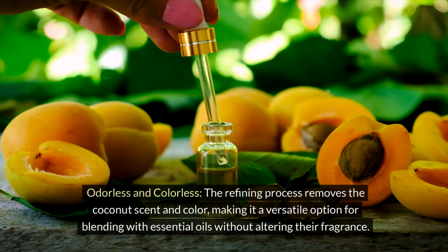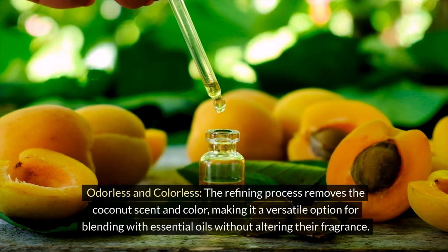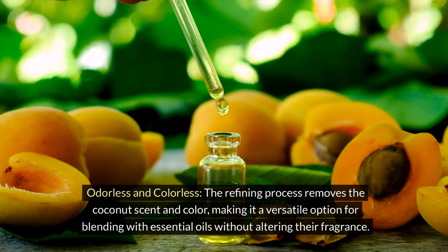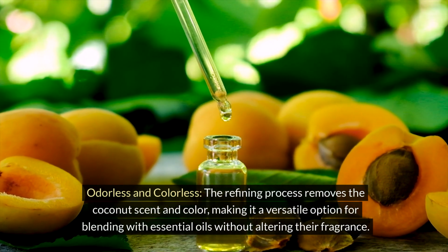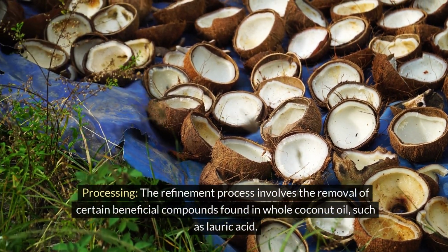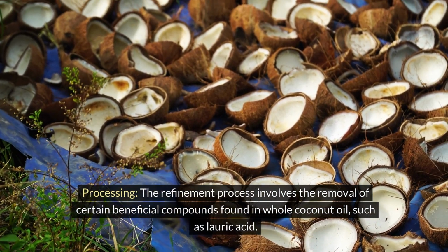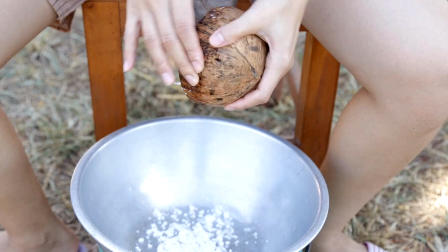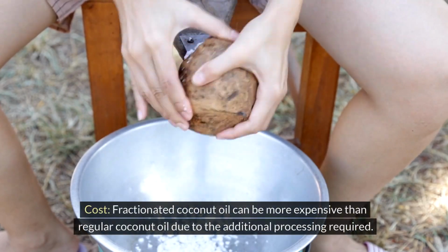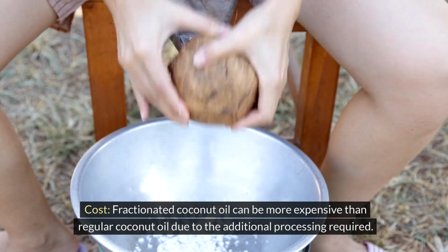Odorless and colorless. The refining process removes the coconut scent and color, making it a versatile option for blending with essential oils without altering their fragrance. Drawbacks. Processing. The refinement process involves the removal of certain beneficial compounds found in whole coconut oil, such as lauric acid. Cost. Fractionated coconut oil can be more expensive than regular coconut oil due to the additional processing required.